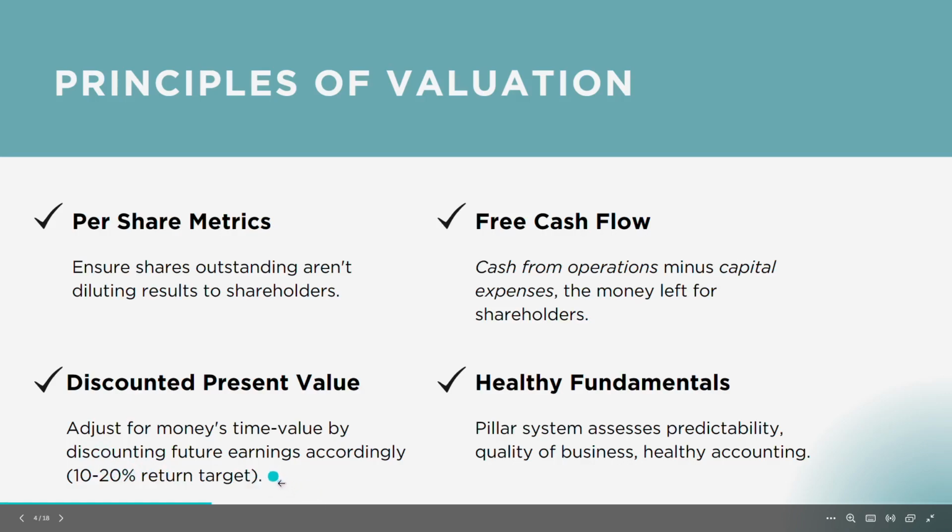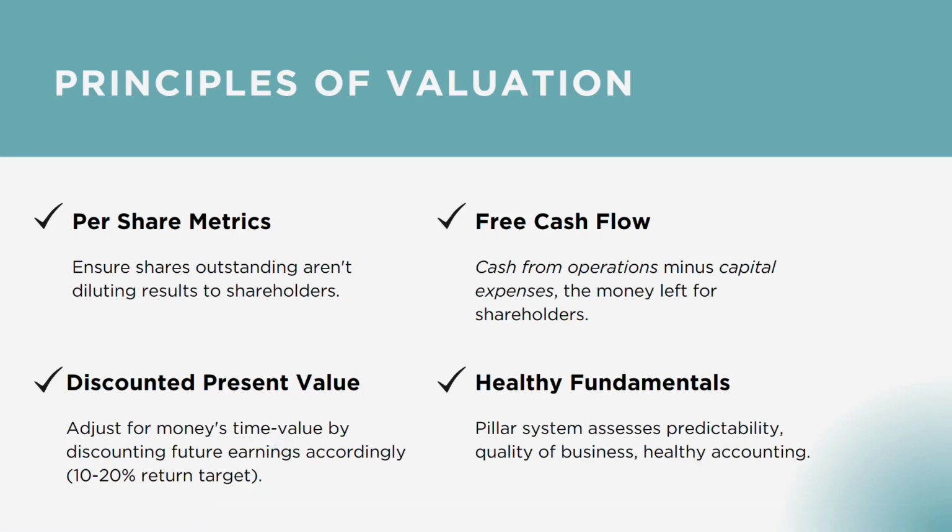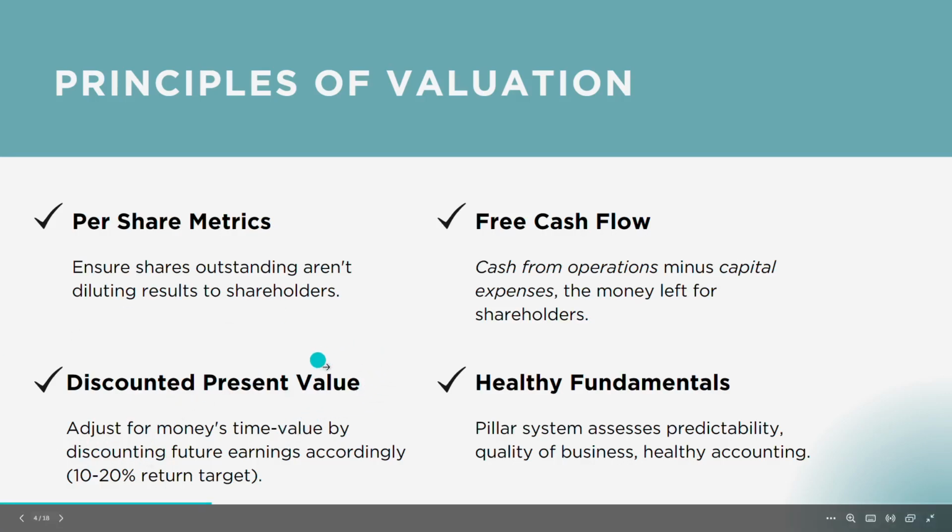We set the discount rate equivalent to that, and then we use that to get the current value, because remember, we always have to adjust for the time value of money. So we discount all the future earnings to today's present value, and that's the value of the company, the intrinsic value of the company.